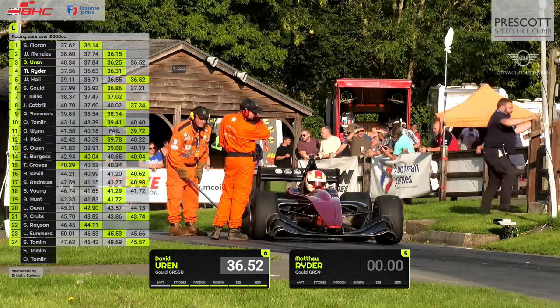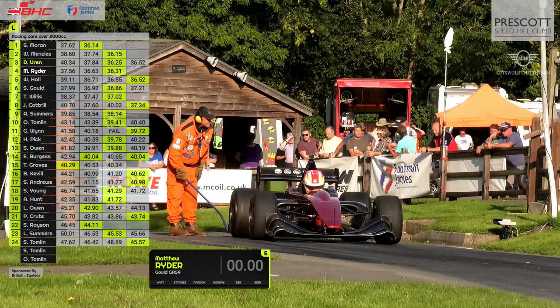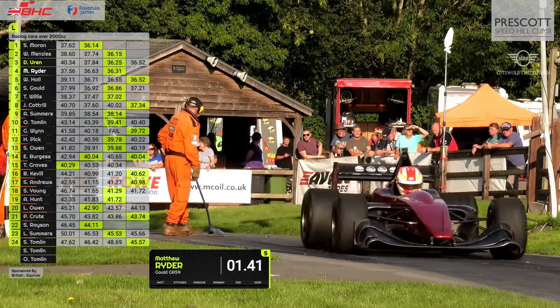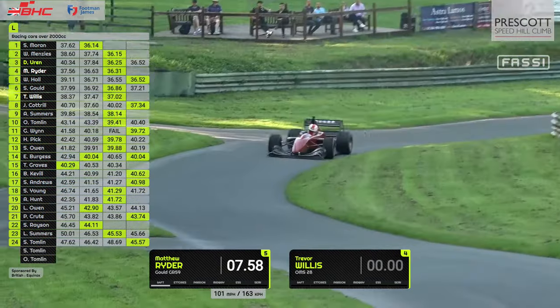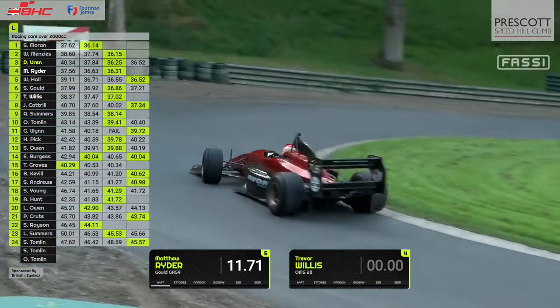Well, the big boys are right out to play now. We've got on the line Matthew Ryder. Fantastic, talented young driver. Had a very pleasurable interview with him earlier. What a talent. Got to be a future hill climb champion, this young man. He's in the Gould, the big Gould. This is the top draw car, top draw driver. Over to you, and Trevor Willis will be following him.